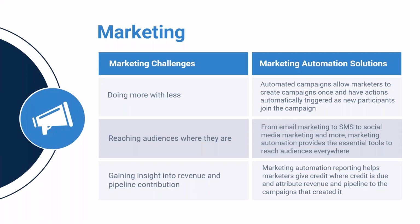And then reaching the audiences where they are. Of course, we know we have emails, and then we also have text messages, and we have social media. So these can be built into your campaign automations, where along the way you're sending out messages or communications based on signals that you're gathering from the people that are in your system.